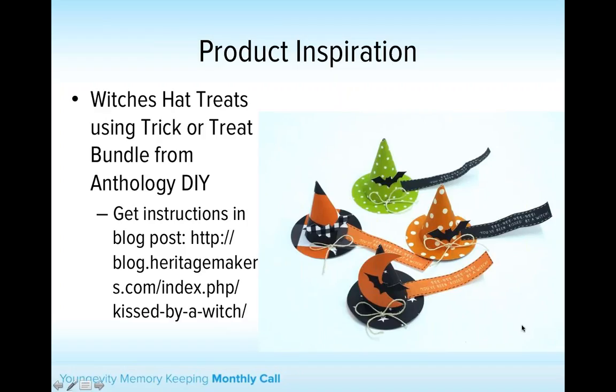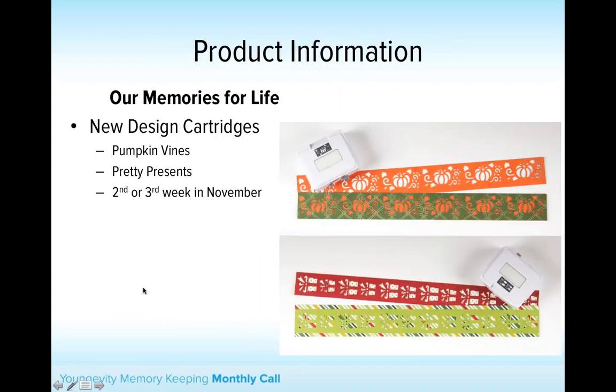So there's your product inspiration. Now, Our Memories for Life has 2 new design cartridges coming. Please note these will be available the 2nd or 3rd week of November. They are still on the boat, on the water. They have to clear customs and then get to the warehouse. So please know that it'll be the 2nd or 3rd week of November. But as soon as those are available, we will be shouting it and letting you know that those are ready to be purchased. So one is called Pumpkin Vines.